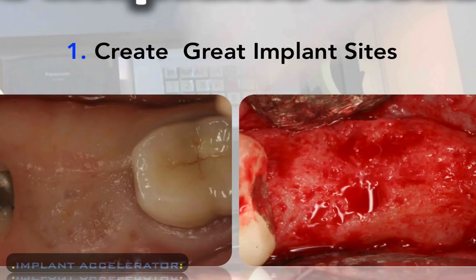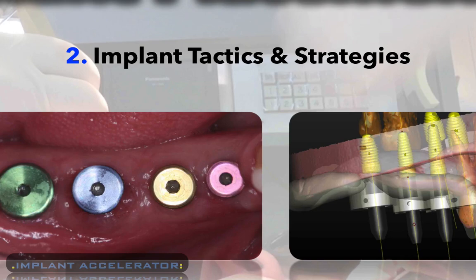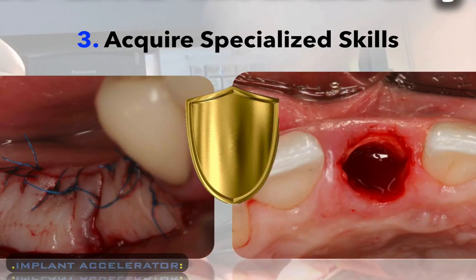So this course will teach you how to create great implant sites. It'll teach you the tactics and strategies to place the perfect implants, and also teach you specialized skills that the top surgeons in our industry use. So I want you to do the same.